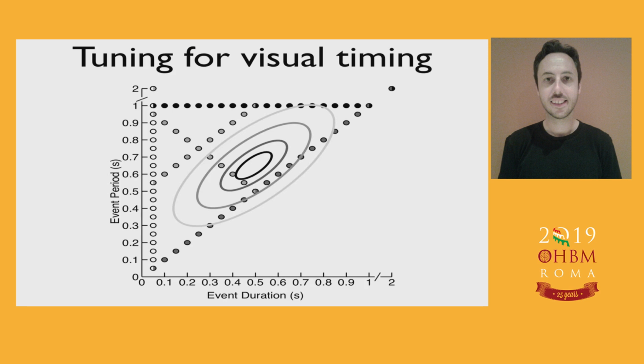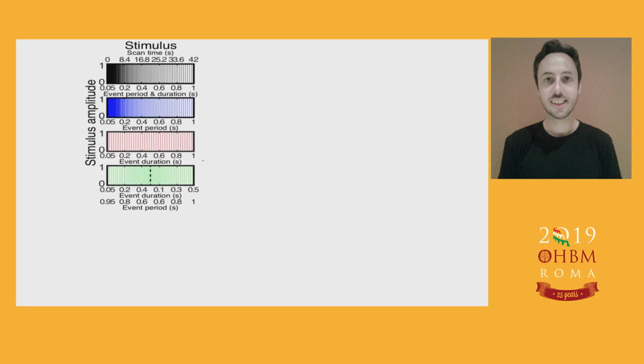So to estimate the properties of this tuning function, we used an extension of the population receptive field modeling approach. I'm going to warn you here that this is a little bit complicated. If you want a more detailed explanation, come to my poster on Thursday, which I'll bring up at the end. So what we do here is we know when every event happened in our stimulus, specifically when every event ended. Okay, and this is the vertical lines in this description of all of these different stimulus sequences, the 4 different sequences that we used. Okay.